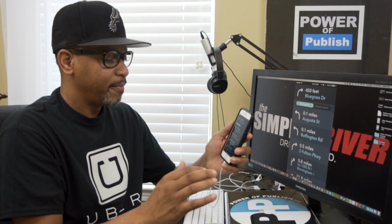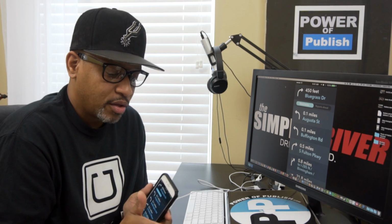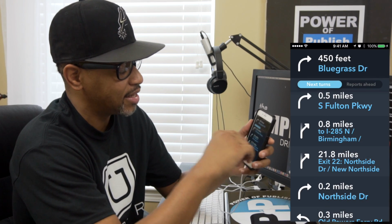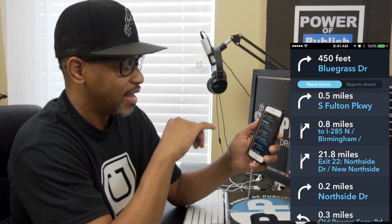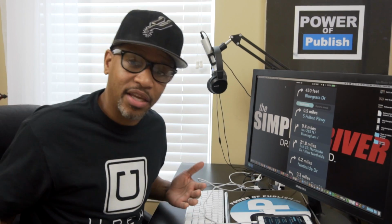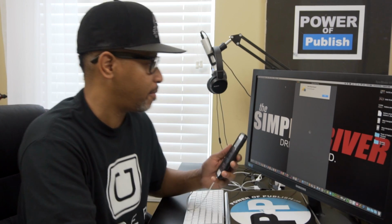Let me tell you why this is important. If you're leaving, you're at the mercy of Uber to know. It'll only tell you to turn left or right when you have to actually turn left or right. But I can look at this and see I need to hit 285 north, and after I hit 285 north, I have 21 miles before exit 22 Northside Drive arrives. Guess what? I now can have an easy conversation with my passenger. I can keep my eyes on the road. I'm more focused. I don't have to worry about when the next ride is coming up.